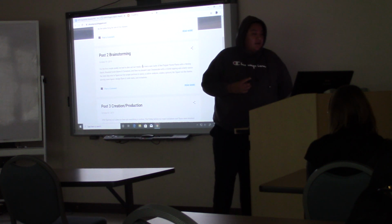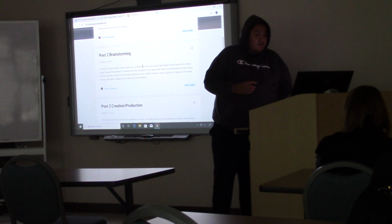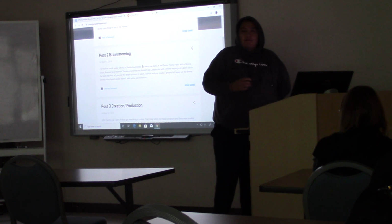Our next step was to figure out the portions to serve. We did a calorie analysis and created a grocery list. We figured out a theme, and then we made a layout for the dining room. Like the classroom, we had to set up our tables and figure out a theme. We had to design flyers and table tents and invitations and invite people.